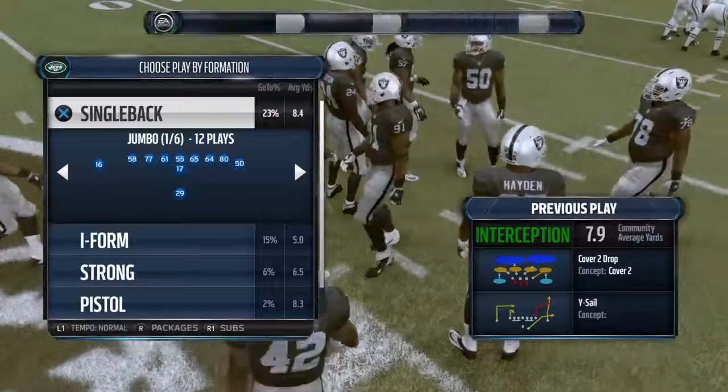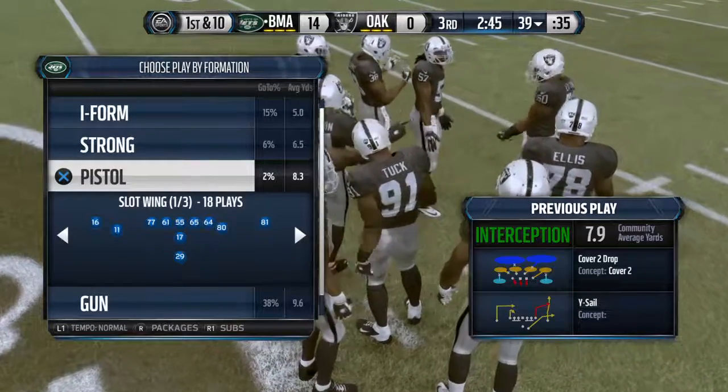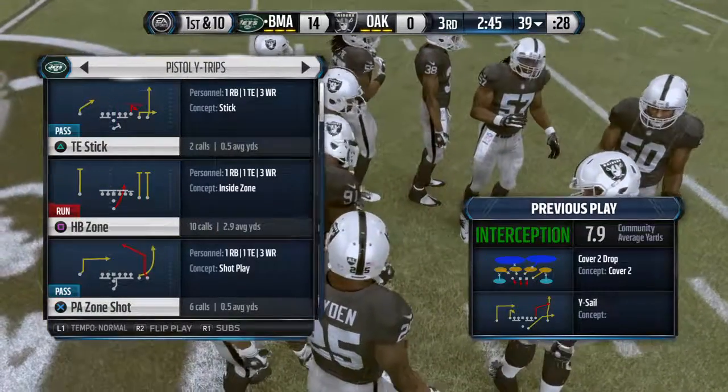Just out of the half, and it looks like this defense hasn't lost a step after the break. No, they didn't slow down at halftime, that's for sure. And on the offensive side, they have no answers. The defense right now, just too good.